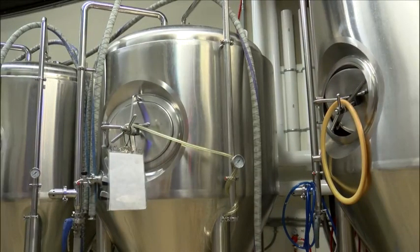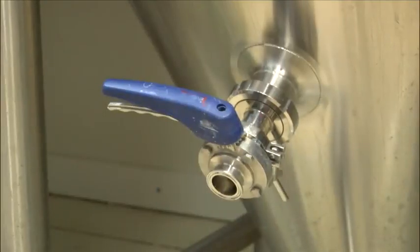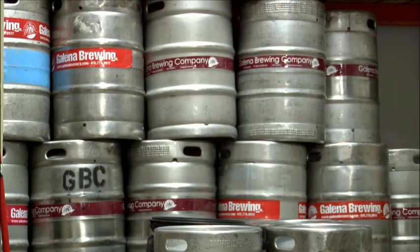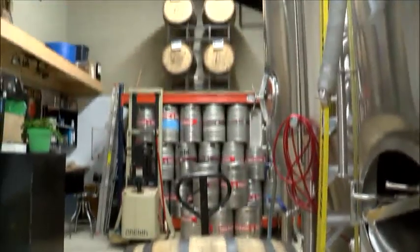Each batch takes about 7 hours from start to finish. The brewery can make 300 gallons of beer per batch. In a month, they'll run about 20 batches, or about 6,000 gallons.